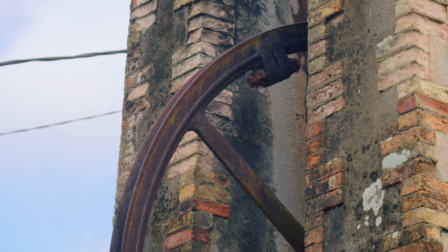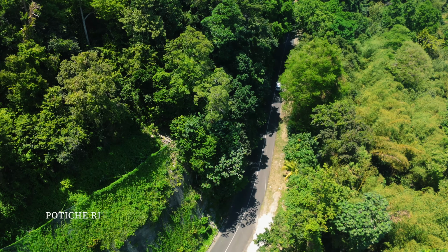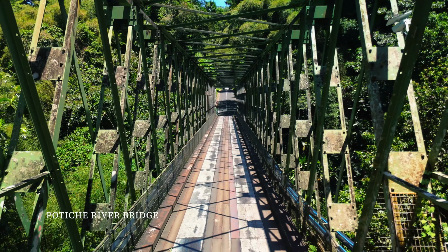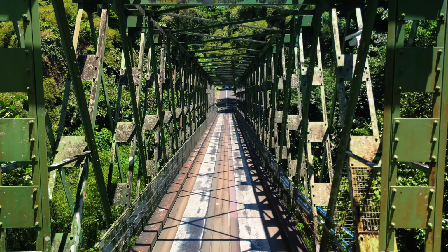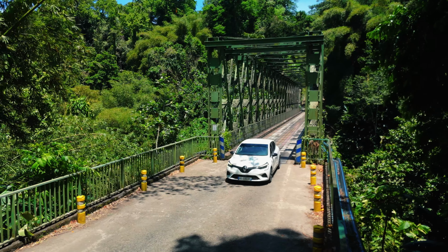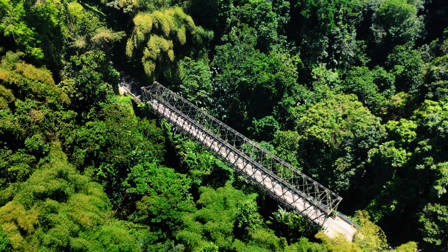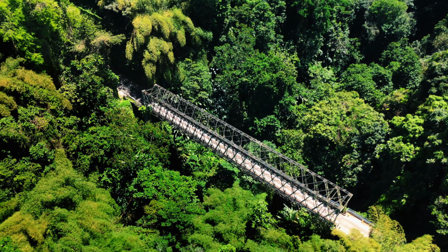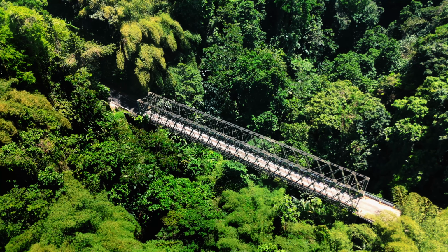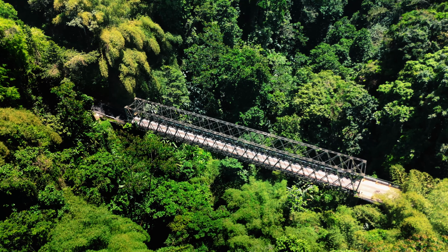On the road to Grand-Rivière, we cross a modest yet symbolic bridge, the bridge of the Potiche River. Here, the road spans a deep ravine, surrounded by dense greenery. Below, the riverbed lies quiet, sometimes dry, sometimes with a trickle of water, depending on the season. The day was almost silent.